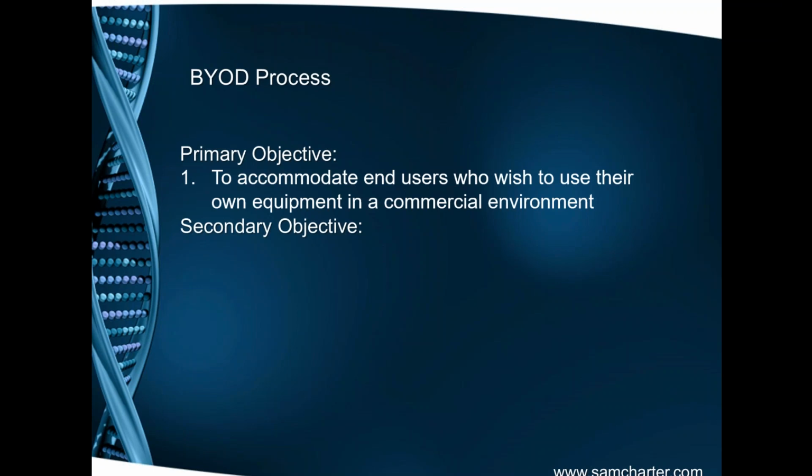So at one end of the spectrum, you've got people who have their own smartphone and they just wish to be able to access their emails. They set it up themselves through ActiveSync and off they go. At the other end is that full-blown bring your own device environment where companies and organisations are potentially giving their employees an allowance to go out and buy the equipment that they actually need to use. But there's tax implications with that, by the way.